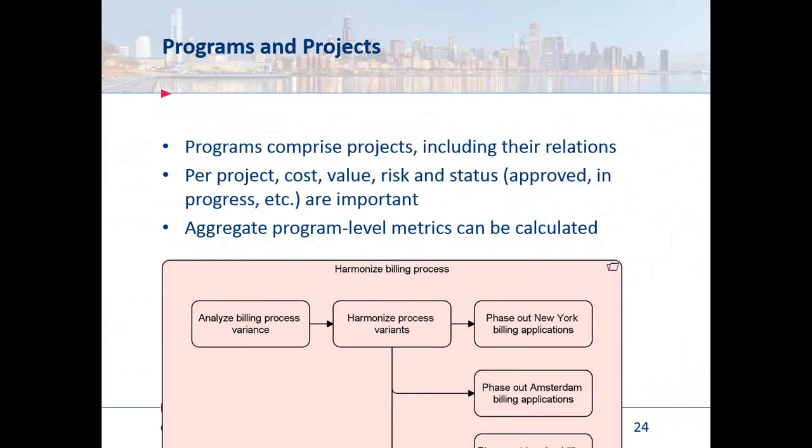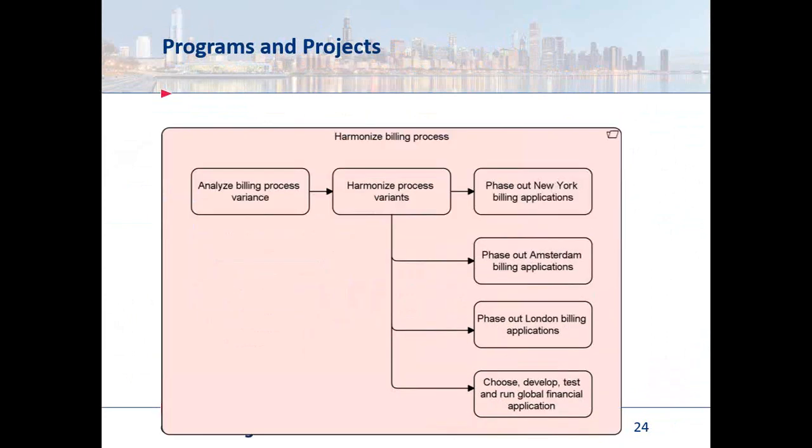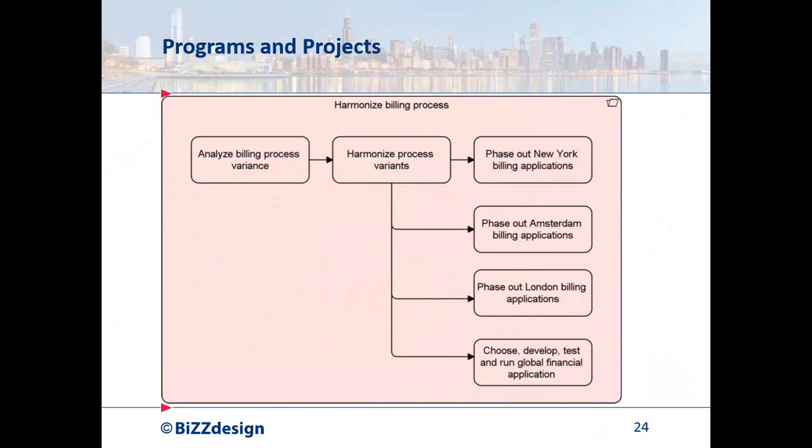What I showed in this picture of the business strategy, there I already used some of these weights to show you how the different sub-goals contribute to the higher level goal. And you can do the same across the entire picture, the entire model. You can put weights on that and then do the calculations to show how important, say, a project is for realizing your strategy. So linking this all up really helps you to create this integrated picture. And here I've shown a simple program with a simple set of projects for harmonizing these billing processes. Of course, this is a very simple picture.